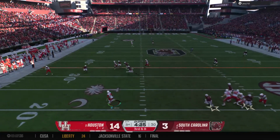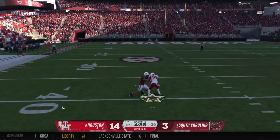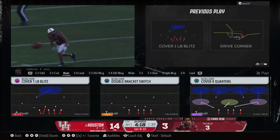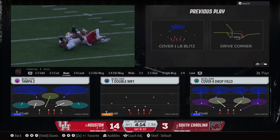Moves away as he feels pressure. Looking down the left side. Wide open, he makes the catch. Defense caught out of position, and they get him down finally at the 38.